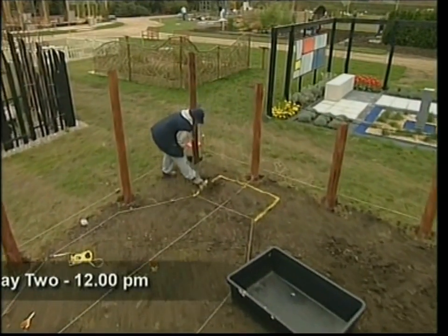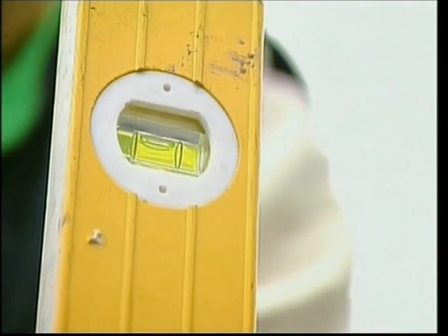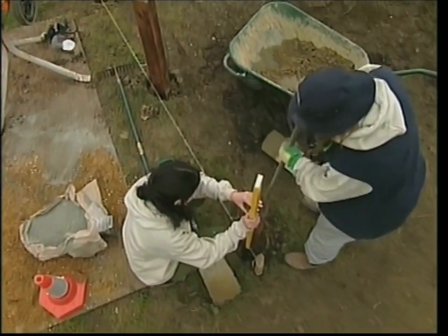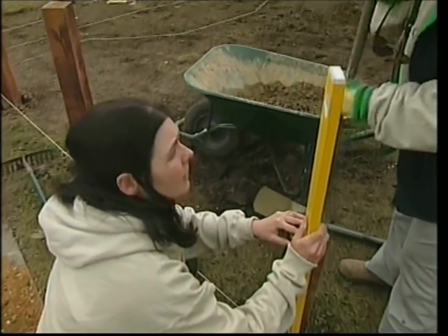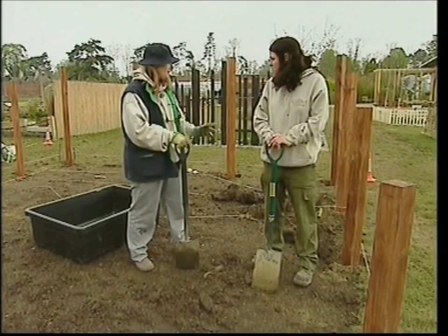The next day, the posts are in place, but not much else. The girls continue to work on their levels, and there's still lots to be done. Which one? This one? A bit harder down to the base. That should knock it. But we've marked out for the water feature, and we're digging it out. And the deck.